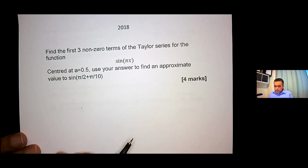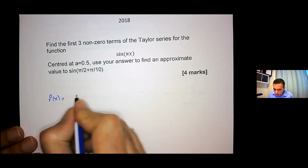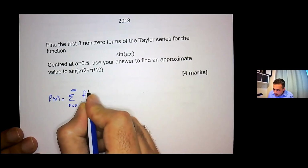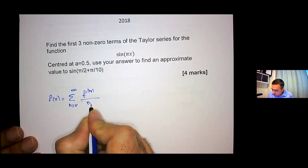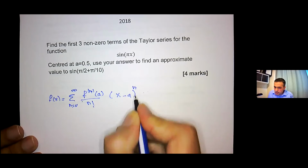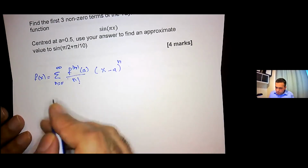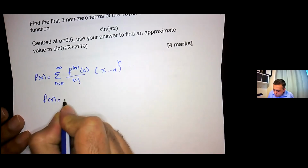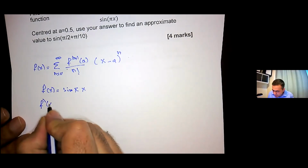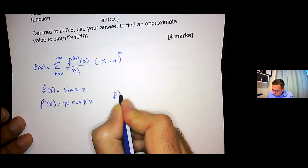So we need here to apply the Taylor series. I will write the Taylor series here to remind you. f(x) equals the sum from n equal 0 to infinity of the nth derivative of the function over n factorial, centered at a, times (x minus a) to the power n. So we need to take the first differentiation, then the second, then the third, centered at a. So our function is f(x) equal to sine πx. The first differentiation f'(x) equals π cosine πx. And then the second one, f''.